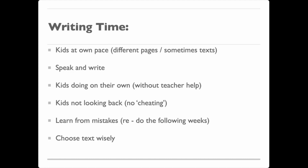Okay, this actually makes it very easy for you. So it doesn't matter if children join at a later time than other students, because it doesn't matter what page they're on, it doesn't matter if they're all on the same page or not. And it doesn't matter if some kids are faster, which of course, with any group of kids, some kids will be faster than other kids. So it really makes it easier for you with your lessons. You can, yes, please join my class in September. That's no problem. Okay, speak and write.